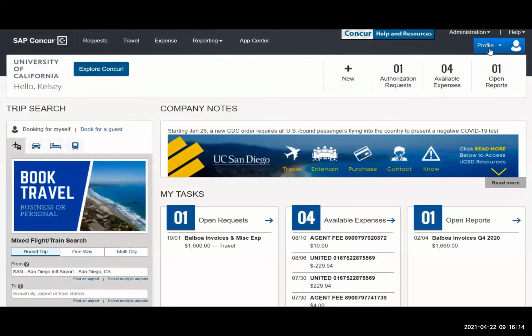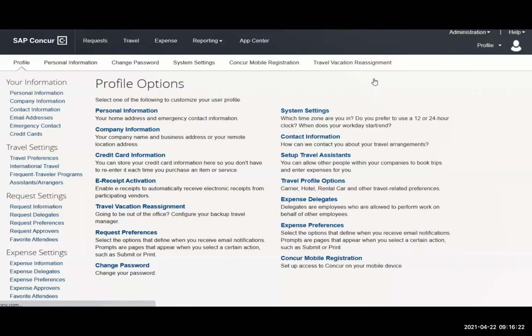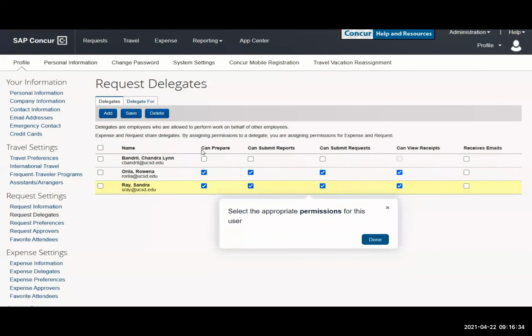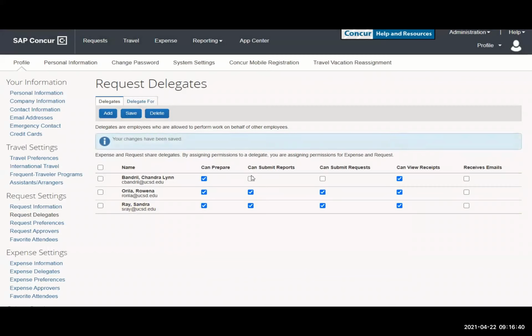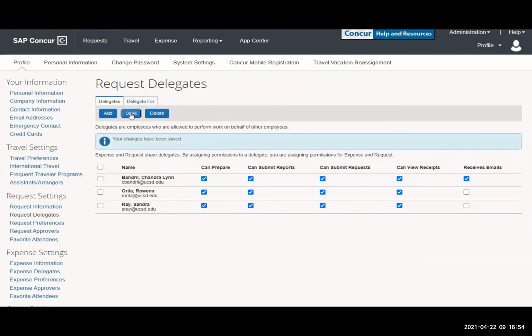Okay, so we're going to set up a delegate. I go to my profile, I wait a second, and there's an add delegate button that pops in for you. Click on that. The profile option screen pops up just for a second, and then I'm able to set up my delegates. I'm going to search for Chandra. Concur already knows who is an employee and who's not, so I'm going to add Chandra as a delegate. These options enable or disable Chandra from doing certain kinds of work on my behalf. And the receives emails button means that anything I'm notified of through Concur, Chandra also gets copied on.